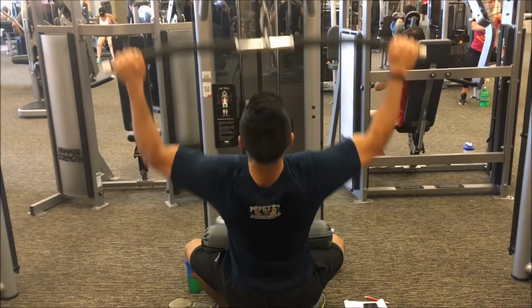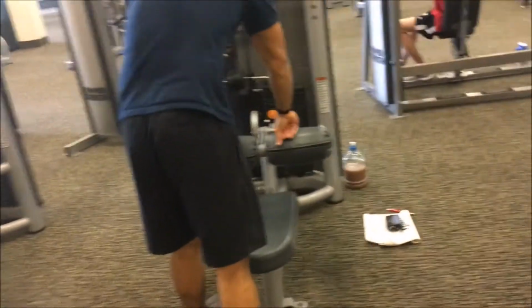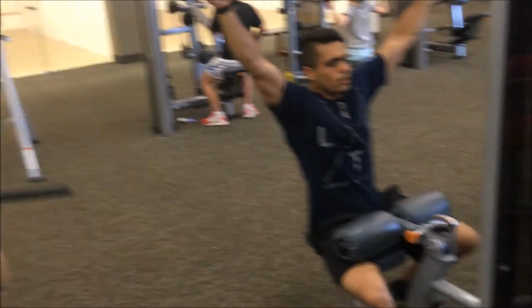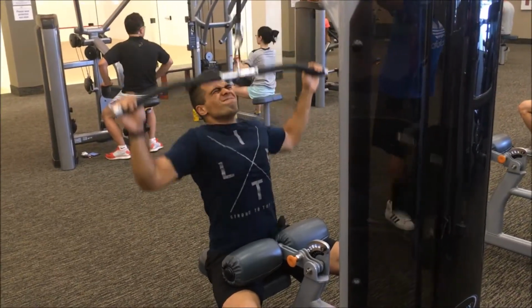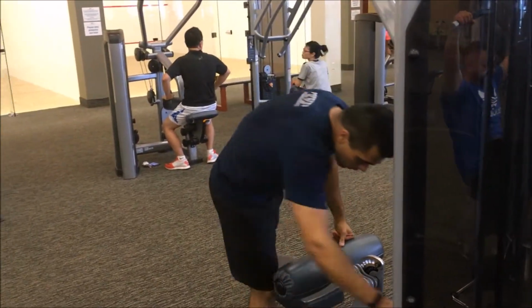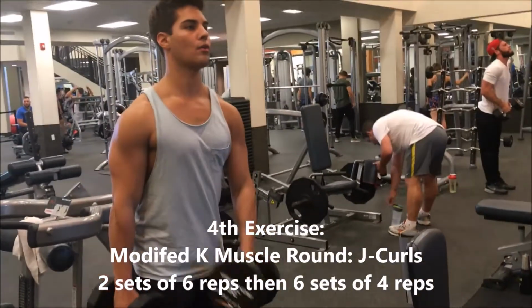So we did NOS lat pull downs, wide grip overhand, and we did the same thing. It was 12 to 15 rep range, doing 3 drops within 1 set. So 4 total sets in 1 set of lat pull downs. It's around 60 reps in 1 set, and then you rest and repeat 3 times. A lot of metabolic fatigue. These are metabolic focused workouts, so that's what it's all about.